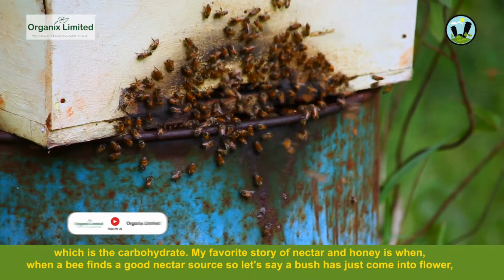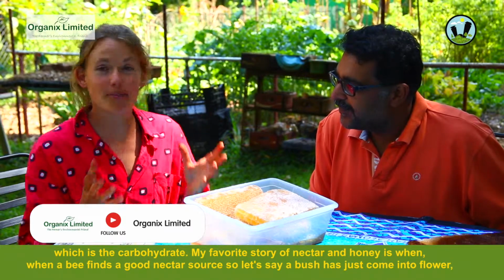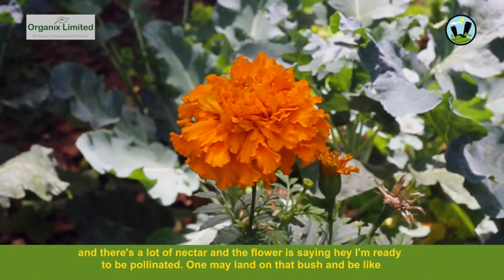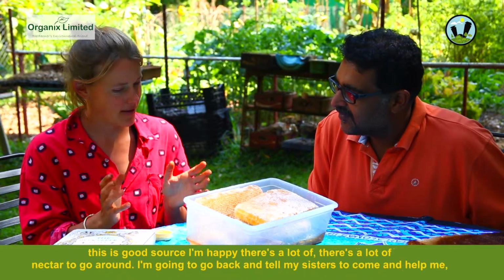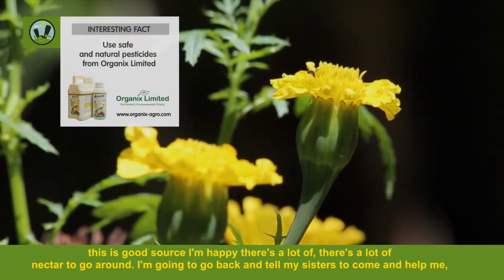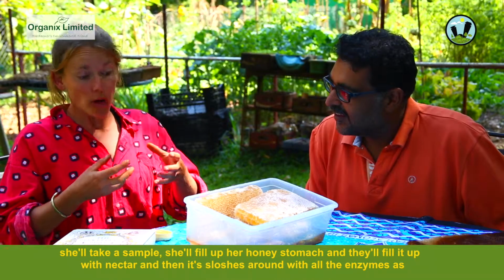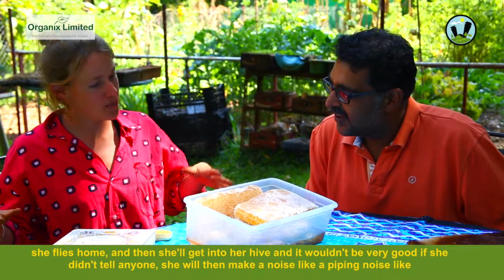My favorite story of nectar and honey is when a bee finds a good nectar source. So let's say a bush has just come into flower and there's a lot of nectar. The flower is saying, hey, I'm ready to be pollinated. One bee may land on that bush and think, this is a good source. I'm happy. There's a lot of nectar to go around. I'm going to go back and tell my sisters to come and help me. She'll take a sample, she'll fill up her honey stomach with nectar, and it sloshes around with all the enzymes as she flies home.